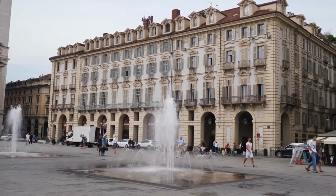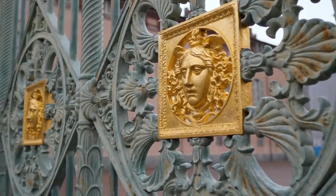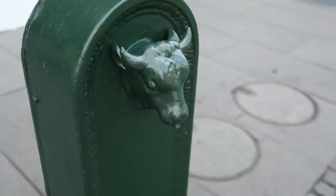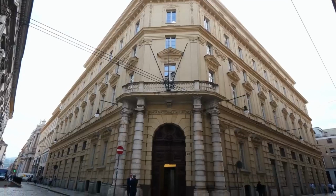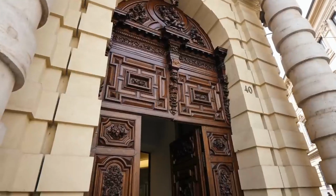Now, let's head to San Salvario, a neighborhood that oozes bohemian charm. This is the place to be for all the hipsters and trendsetters out there. Immerse yourself in the lively atmosphere as you explore the quirky boutiques, street art galleries, and funky bars. Make sure to check out the Lavazza Coffee headquarters. Marvel at the futuristic architecture before sampling espressos at their trendy on-site cafe.